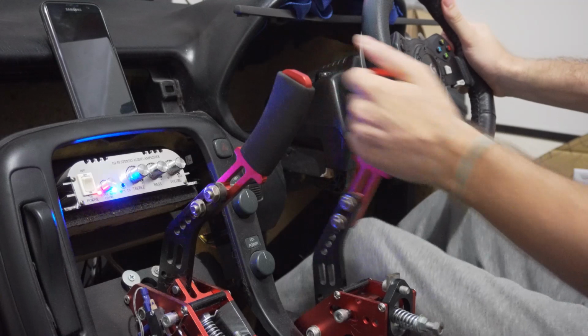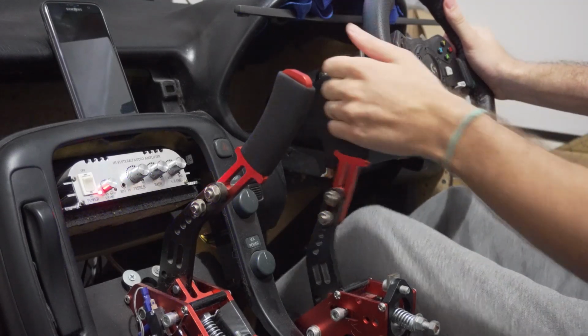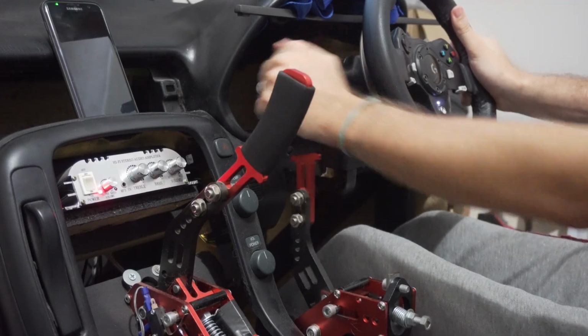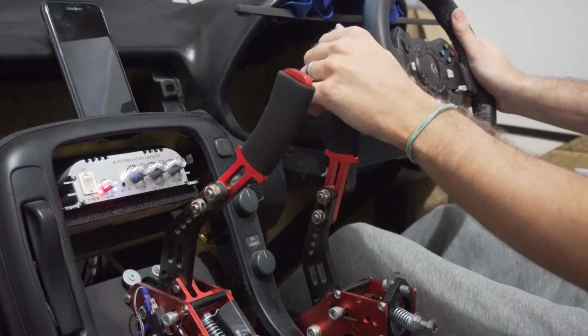Then one weekend I thought, it'd be cool to have a sequential shifter. So I adapted this shifter, which is actually an eBay handbrake for a Civic. I pulled the hydraulics out of it and put in some micro switches, then pulled apart my steering wheel and wired them in, and I've now got a sequential shifter. It's handy because my downshift paddle on the wheel doesn't work anymore, so I have to use this, and it's a little more genuine for the Audi TCR anyway.